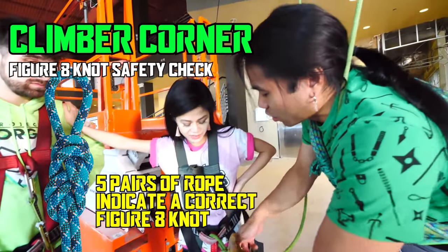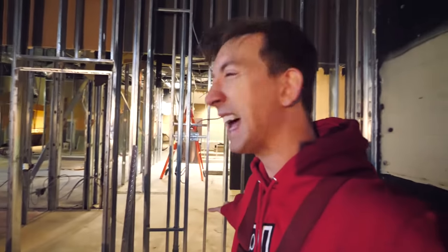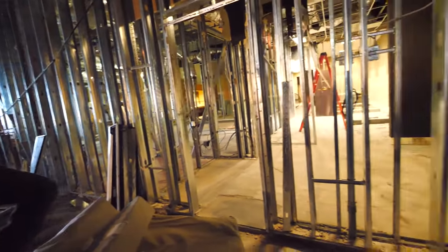1, 2, 3, 4, 5. That's how you know it's safe. That's a figure 8 knot, ladies and gentlemen. You gonna install like a swimming pool or something in here? Like a hot tub? I have no idea. But you don't know what you're, okay, that's cool.